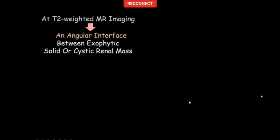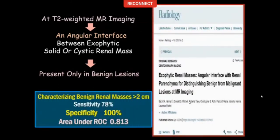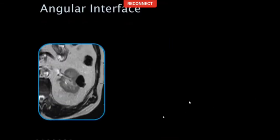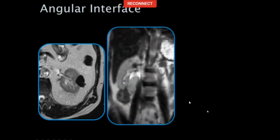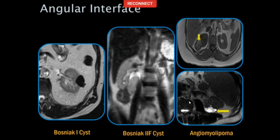And on T2-weighted MR, an angular interface between a mass and the renal parenchyma has been described only in benign lesions. And this sign has got a high specificity for characterizing benign masses. So we are going to see some different patients in which here, for example, you have this angular interface. Here again, you have a lesion showing an angular interface, and again, another mass on MR, which is showing this angular interface. And this is a Bosniak category 1 cyst. This, because of the thick septations, is a Bosniak 2F cyst. And this is an angiomyolipoma. All these are benign masses.